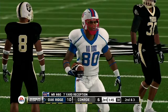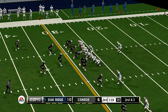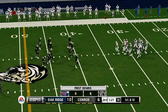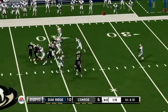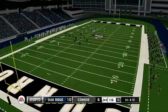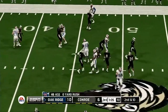Throws complete and he's stopped immediately. Number eight on the tackle at the 27-yard line. Second down, and they're going to need about 3 yards to pick up the first down. Tackle made at about the 39-yard line. That's good for a gain of 12 yards. First down. He's at midfield, and they push him out at the 48. Gain of 13 yards. First down. From the 48-yard line, first down. He gets out to about the 48-yard line.